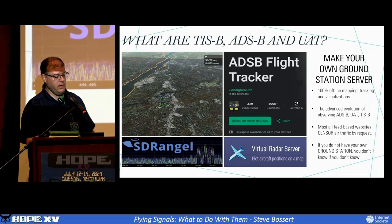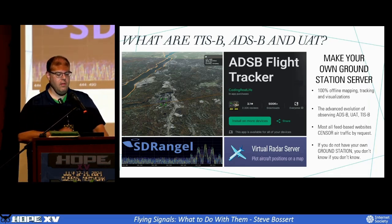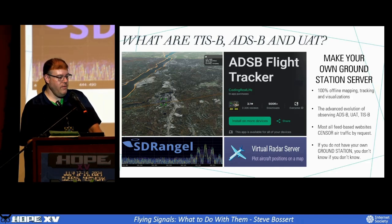There's software available that gives you all the data visualization that you need. I like something called Virtual Radar Server. The only unfortunate thing is it's a Windows-only application, and it's getting a little long in the tooth. There are some ways you can do some Linux stuff with it, but it's not as good. But then there's other ways, like SDR Angel, which is probably my favorite software.